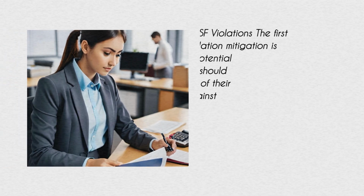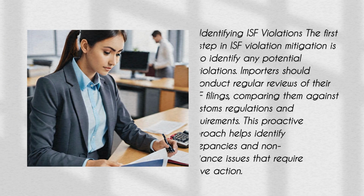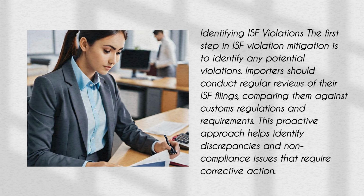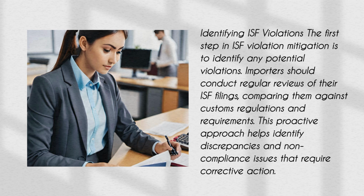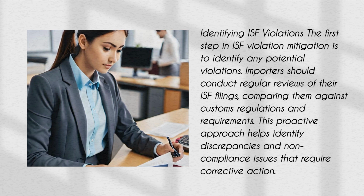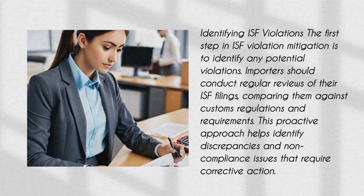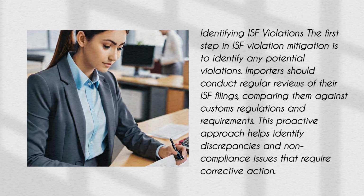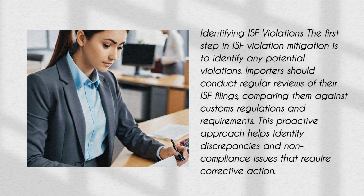Identifying ISF violations. The first step in ISF violation mitigation is to identify any potential violations. Importers should conduct regular reviews of their ISF filings, comparing them against customs regulations and requirements. This proactive approach helps identify discrepancies and non-compliance issues that require corrective action.